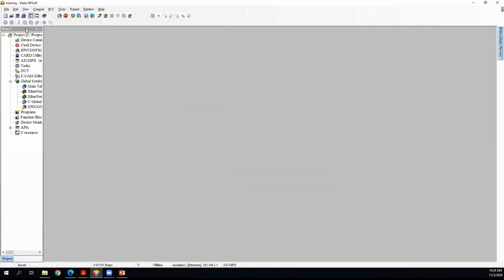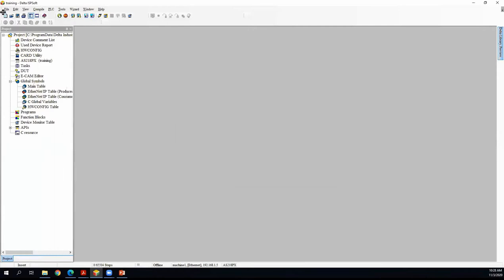Here on the left-hand side, you can see the project tree. Let me open it a bit. On top, there are quick tools and a menu over here. At the bottom, you can see the status of the CPU. Right now it is offline. This is the driver name in COM manager we created. This is the CPU you created in the project. And this is the capacity of the PLC. Right now there are 65,000 steps and none of them are used.